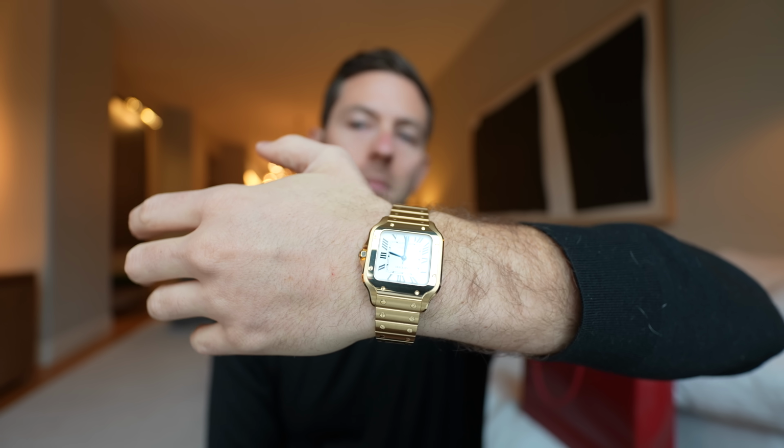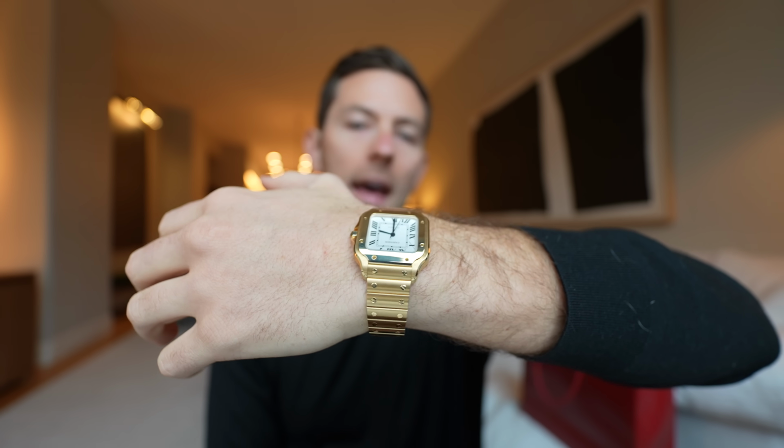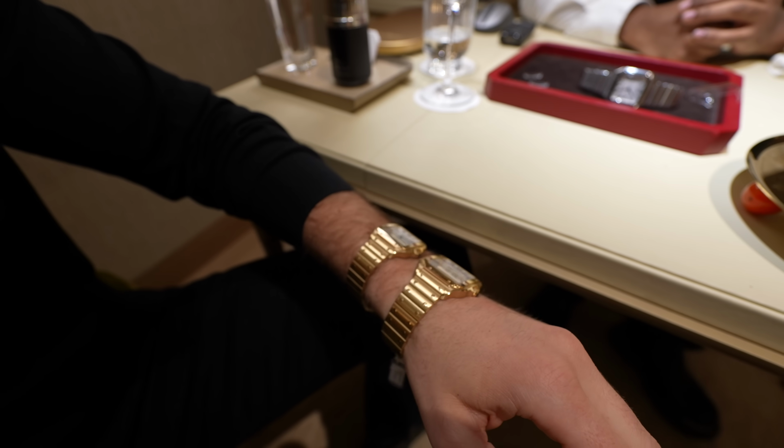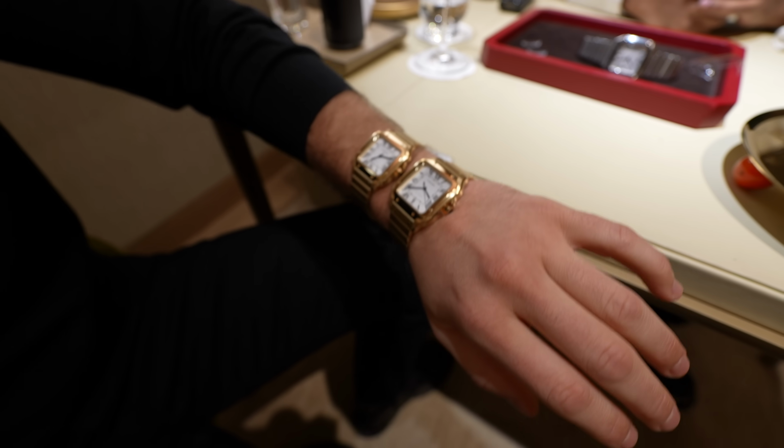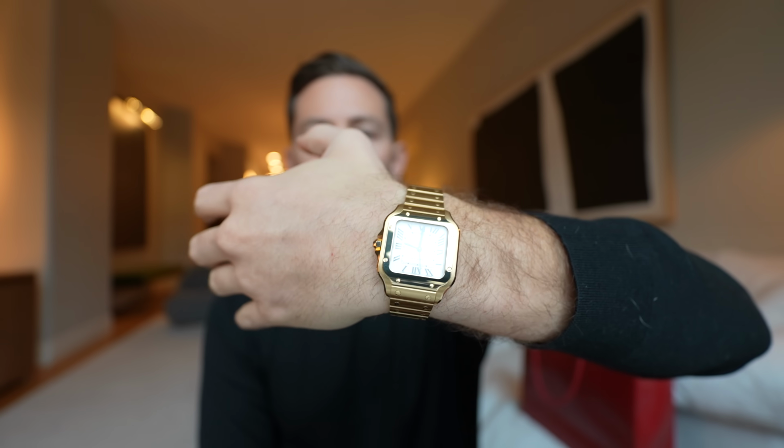And I like the medium on me in gold. I tried it on the large. I think the large is just too blingy, too flashy. I definitely am a bigger guy. I'm 6'1" and I have bigger wrists, so I can handle it, but there's just something about the gold that looks a little bit better in the smaller size, and I'm really glad that I did that. I'm really happy with that decision.